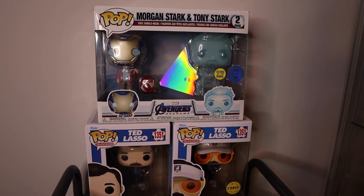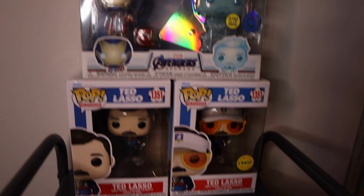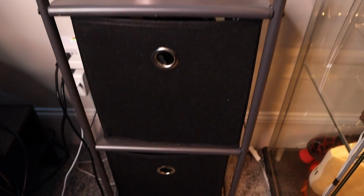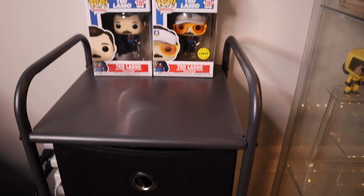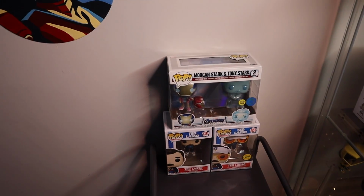section of the room. Directly to my left, I've got the Morgan and Tony Stark Funko Pop from the end of Endgame, as well as Ted Lasso and the Ted Lasso Chase. These are on top of this storage unit that just holds extra tech equipment, nothing exciting in there, like wires, cords, etc. Then above this shelf, I've actually got a few different shelves of pop risers.